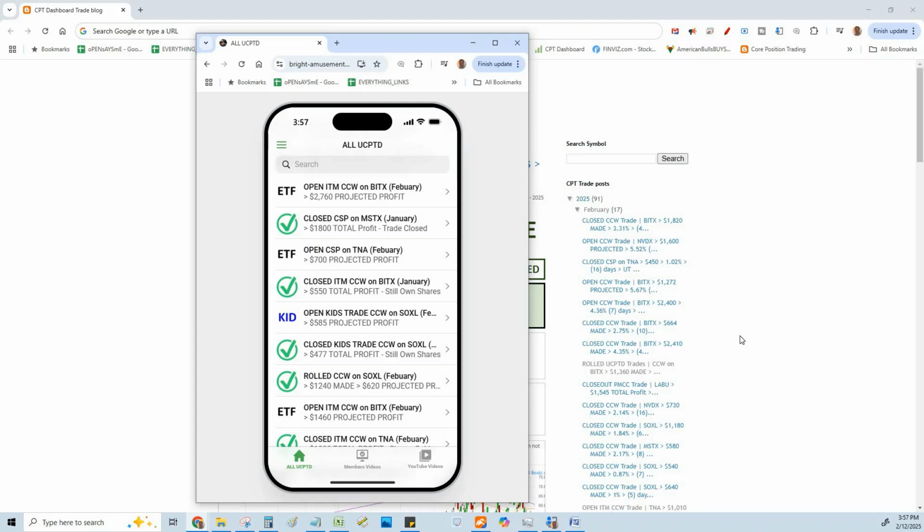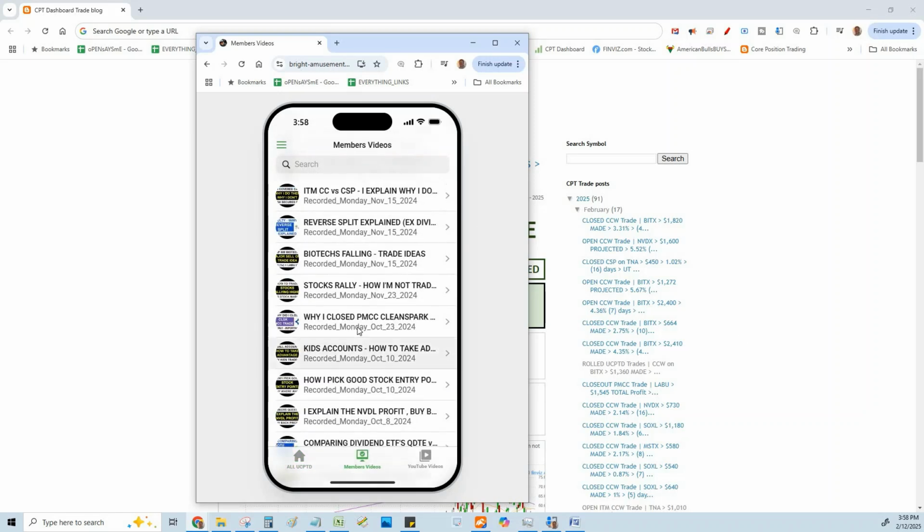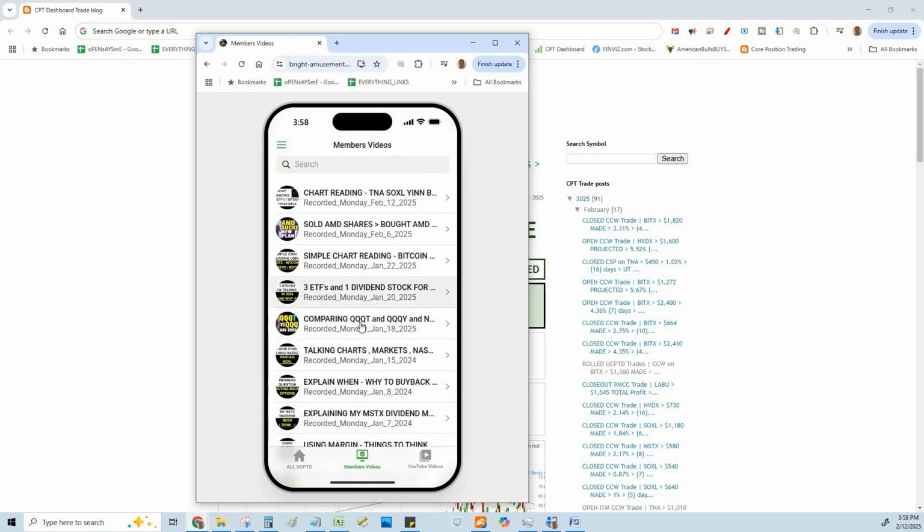If you wanted to follow one of them and actually do it like many members do, you also get to see my kids' trades. Those are smaller account trades. And again, if you wanted to take on that trade and follow it, it's all right here. You see exactly why I'm in the trade, and you can follow the trade because all of the trades have a unique identifier so you can track it from beginning to end. And you get to watch all these exclusive videos that I do for the members.